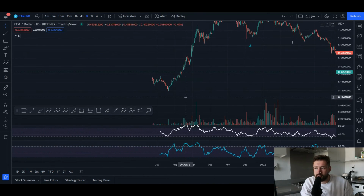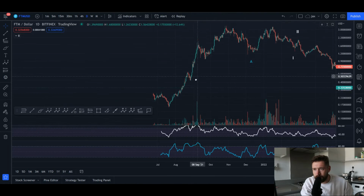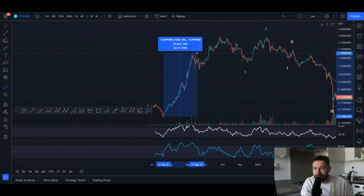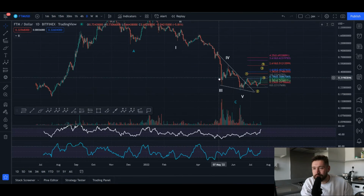I mean, look at this volume right here. You saw a little spike, and then we slowly started to climb, and then your volume really started to pick up, as you can see right here, and FTM just exploded. I remember these days we were making some juicy profits on this huge pump. Look at this pump, guys, from the bottom on the daily. This is insane. 1,000% pump in 48 days. That's just crazy. Crypto is absolutely incredible.